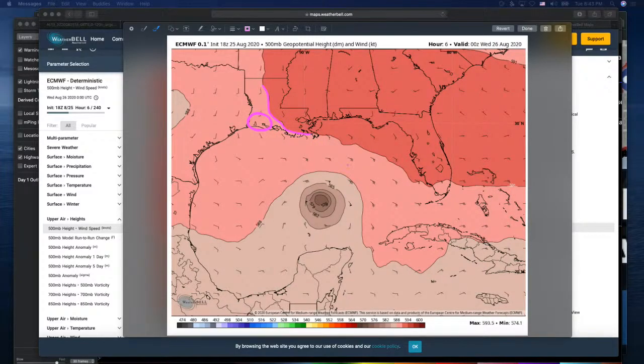Meaning, theoretically, the model is slightly underdoing the strength of the upper level ridge, which means it could be a little bit more expansive and further west, which could indicate a farther west track. If I had to make a prediction, if you will, as to whether the evening model runs will come west, it's possible based on this. Again, not a guarantee, right? It's just an observation. That's something that's very important to note overall.